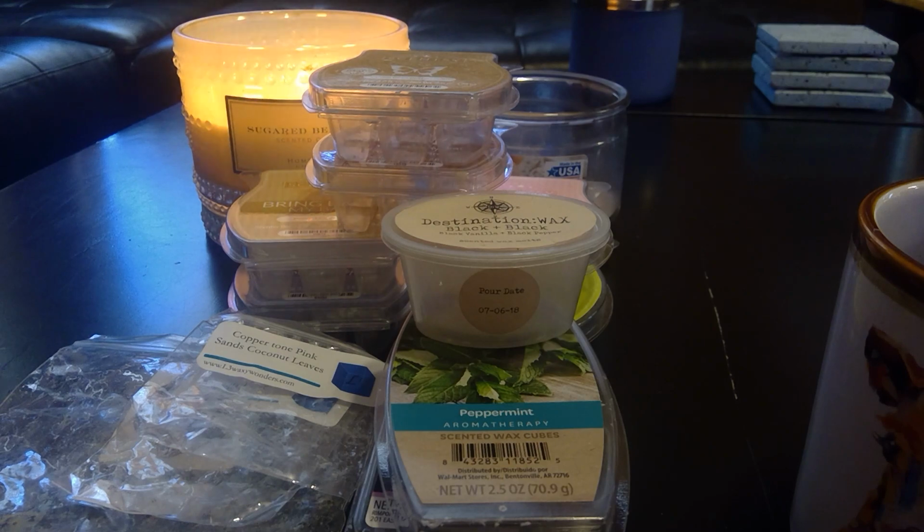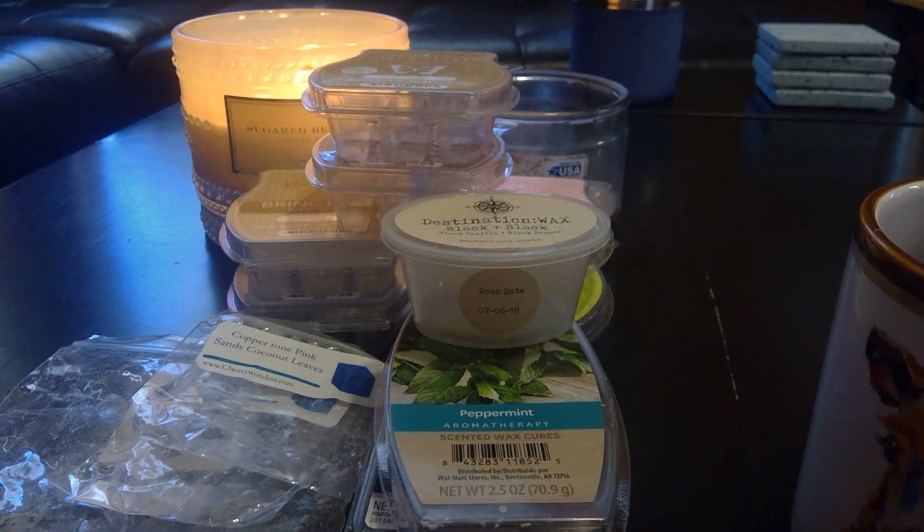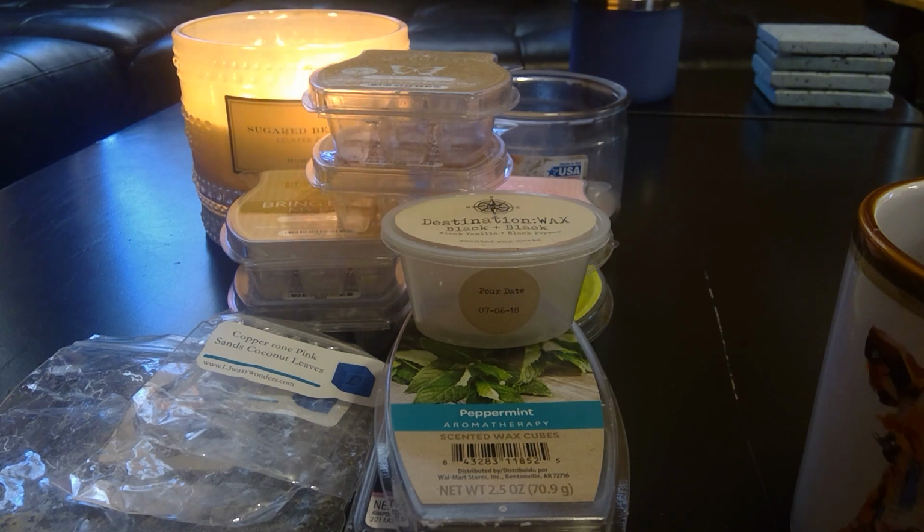From Rainbow Melts, I have Herbal Essence, which I love. It's a clean, fresh shampoo scent. I'm sure most of you are familiar with the Herbal Essence shampoo, and that's exactly what this is. Oh, it's so good. Clean, yummy, fresh and clean. I love this. This I melted.